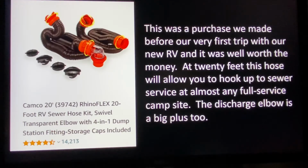And yes, when we look at this, all RVs come standard with a sewer hose. But this particular product allows us 20 feet of an upgraded version of what comes as standard equipment. Notice the elbow, which nicely fits down into the inlet of the sewer line that goes into your campsite. And also notice the connections that allow you to extend this up to 20 feet. This is another great accessory that we really appreciate as a part of our RV package.